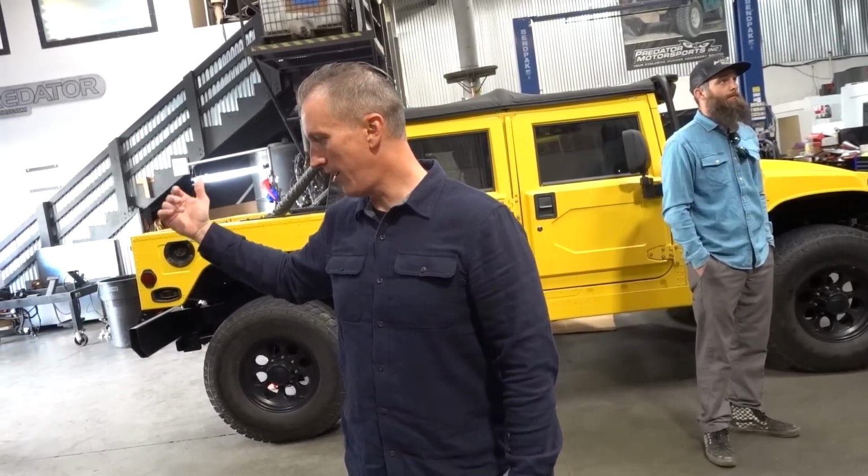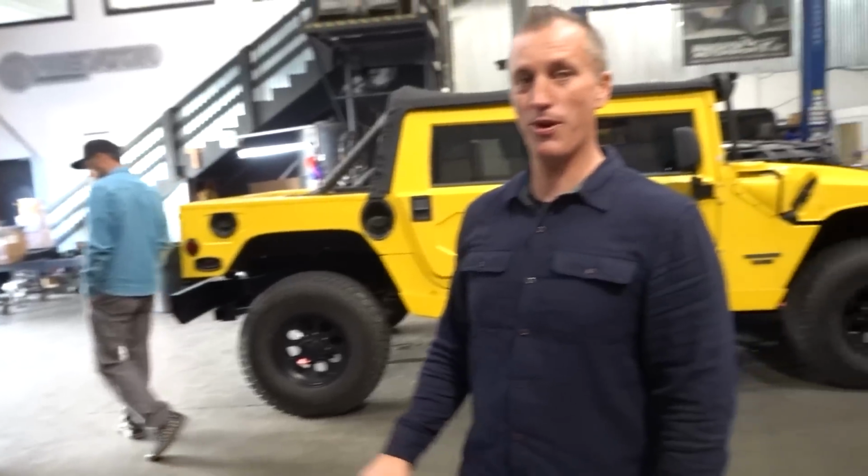And then come Monday morning, there's a brake leak, literally brake fluid on the ground from the rear caliper. I don't even know how it started leaking. So I think you have pretty much every single caliper replaced at this point.